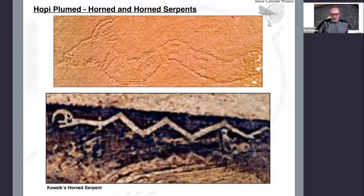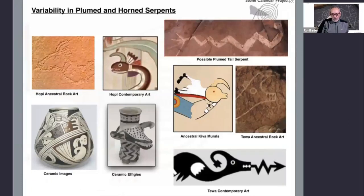And we ran across this serpent and a lower serpent here. And of course, they looked at that and said, hey, that's not a Hopi serpent. And so this is an example of a serpent that is brought in by migrants into the area. There's quite a variability in horned and then the combined plumed and horned serpents throughout the West.